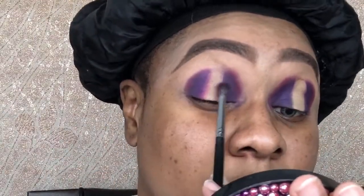So this is the technique that I always have trouble with, but we're gonna work it out today. It's best to keep your eyes open. So I'm looking down in my mirror. Keep your eyes open so you know where you're laying your shadows, especially when you close and open your eye. You want it to still look the same. You want the colors to still live. So I'm just gonna keep packing it on until I get the color payoff I'm looking for.